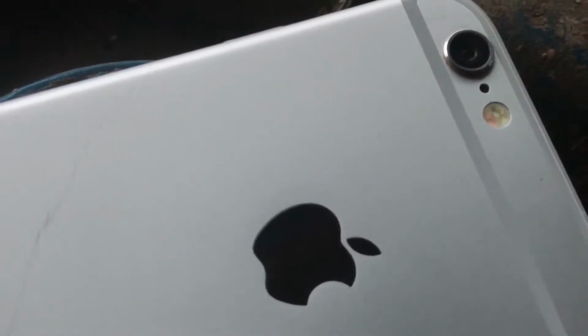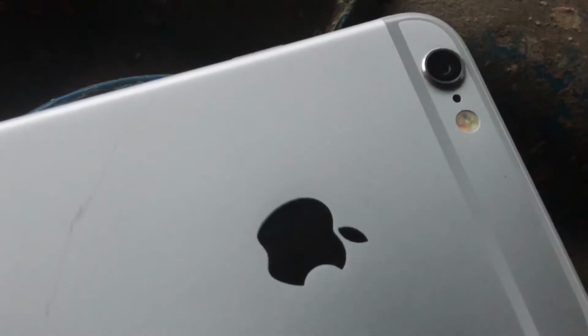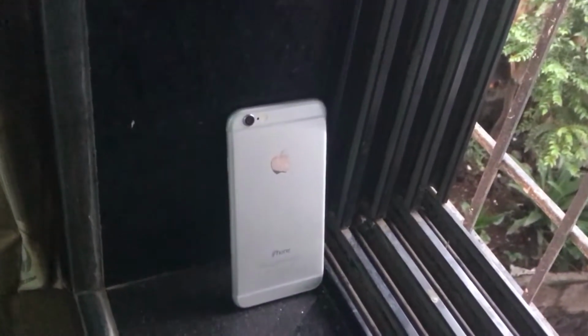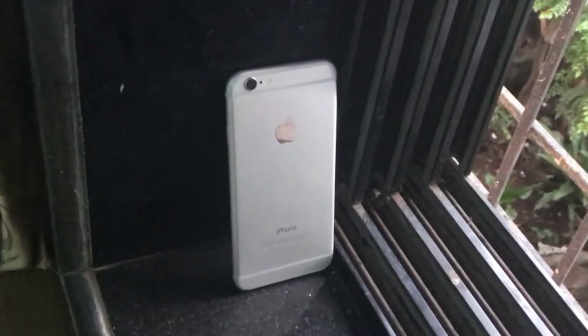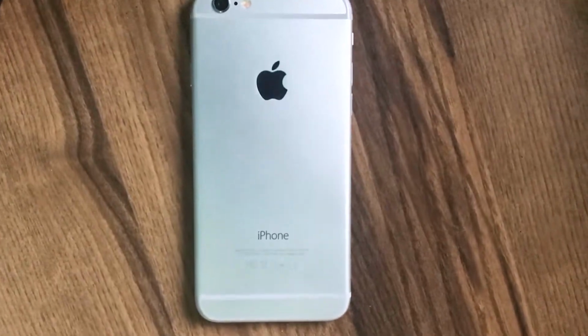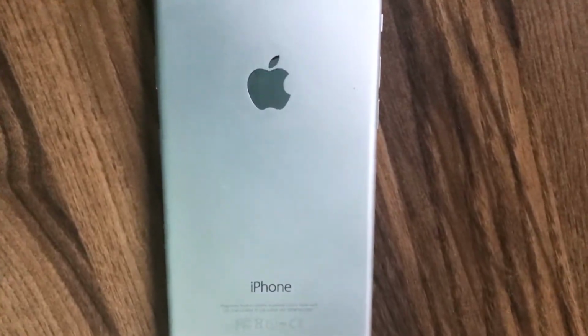Okay guys, so the main reason we are looking into this video is because of the great price drop on the iPhone 6, which is about 40,000. The phone was originally launched at 60,000 and now it's going for around 20,000 for the 16GB version and around 3-4,000 more for the 64GB variant. So let's look into the phone itself.